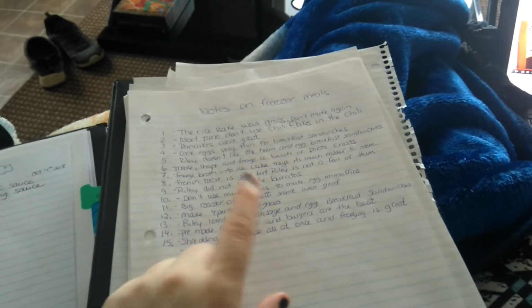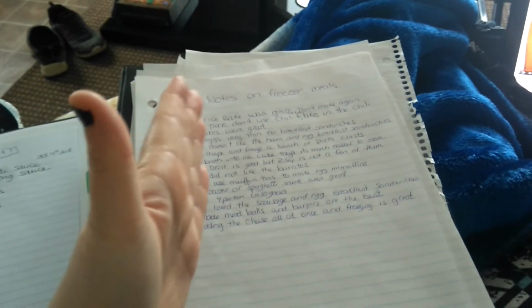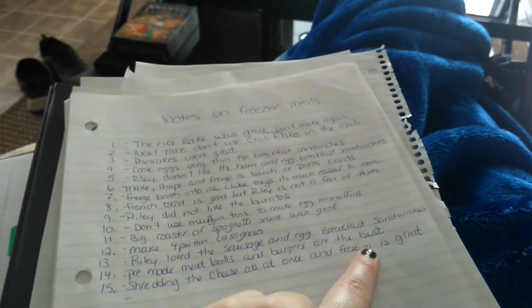So I can make multiple lasagnas that way, and I can have 4 lasagnas where you can cut them into 4, and that'll be great. And then I wrote, Riley loved the sausage and egg breakfast sandwiches.